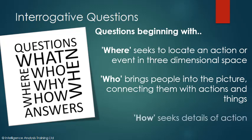Questions beginning with how seek details of action. They're good for probing into deeper detail of what has happened or what will happen. How may also be used with other words to probe into time and quantity. For example, how did or how will something happen? How frequently? How many? How did it begin and or end?